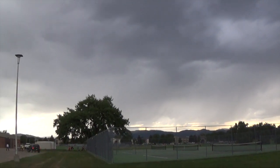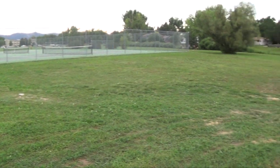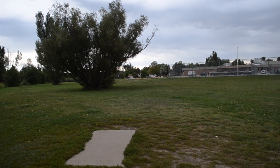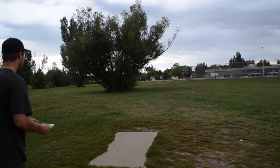Got that one really wide. The wind's going to help him out a little bit. Looks like he's still going to have about a 30, 35 foot putt. Rain is just starting. Not a factor yet. Just sprinkling.